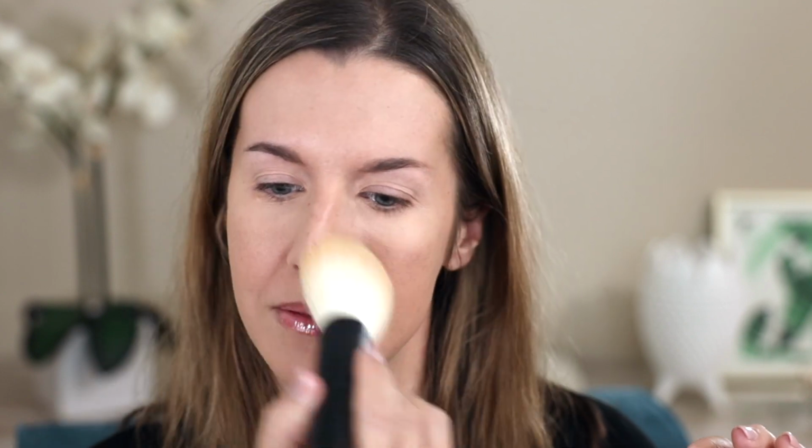So what I do after that, which is totally extra, you don't need to do this, I take the excess in the lid and I swirl my brush in it and I just dust that over my skin, and it just maybe smooths over some areas that didn't get quite smoothed over. Do you see how natural that looks as opposed to having a layer of powder dusted over my face?